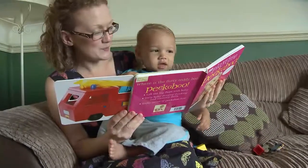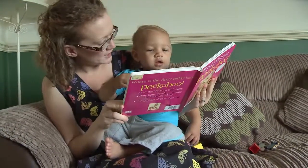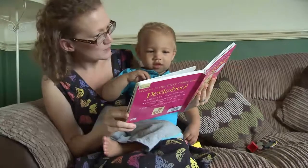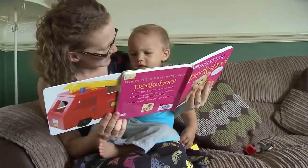Try to have books to hand all around the house. Having a child-friendly bookcase in the living room right next to the sofa really helps make book reading part of everyday activities. Waterproof books are a really nice way of making book sharing part of bath time.